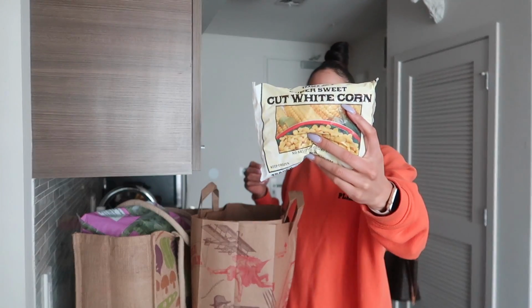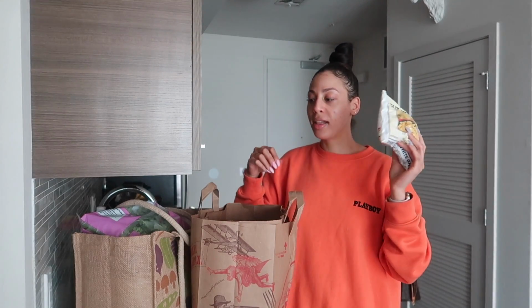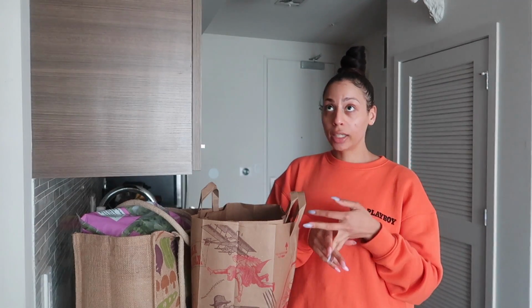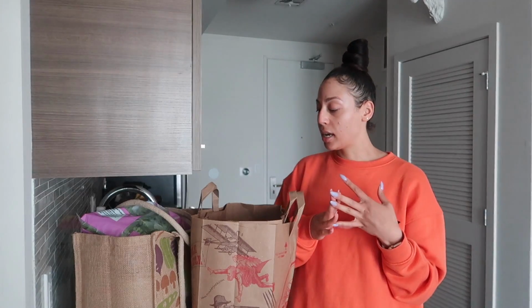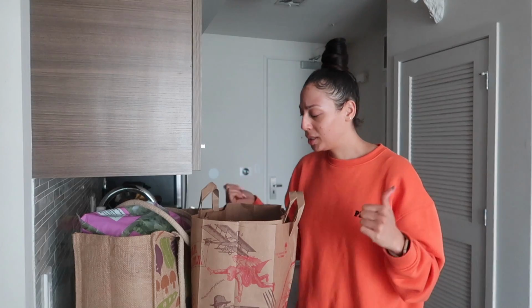I've really been loving corn, but what's new, I love to eat this by itself with a little bit of Earth Balance, some pink salt and black pepper. I'll also add it to tacos, and I'll put it in chili recipes and salads as well. And I forgot to get vegan butter. That was on my mental list.